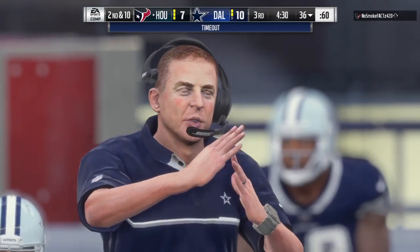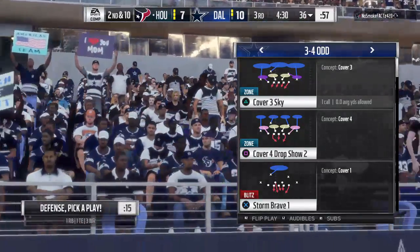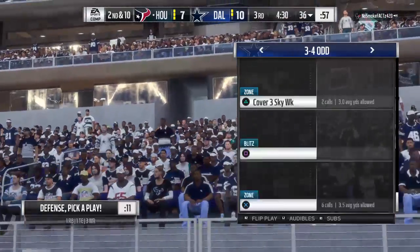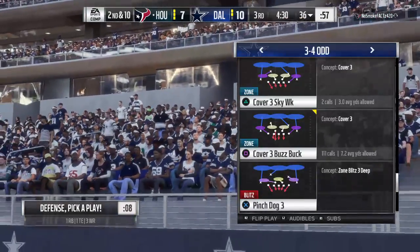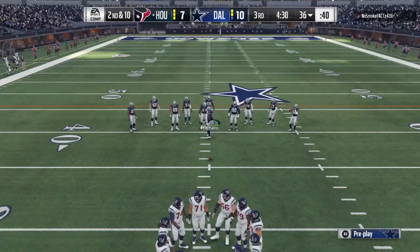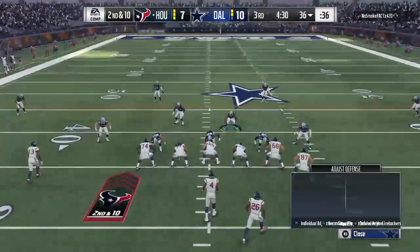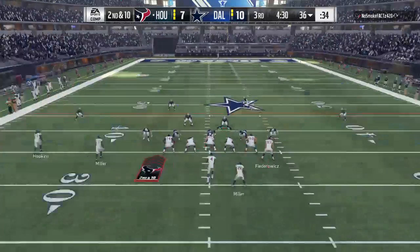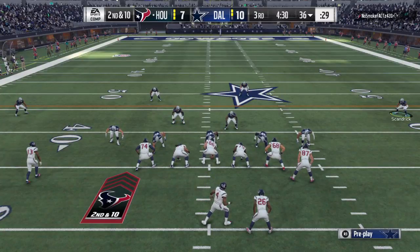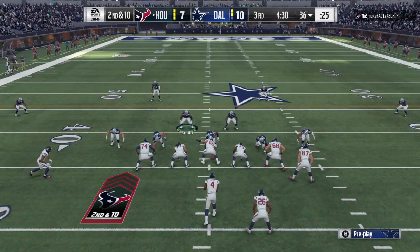And now a timeout called by the Cowboys defense. It's just their first, so 2 remaining as they burn one here in this third quarter. Second down here after the incomplete pass. Slot man moves right.